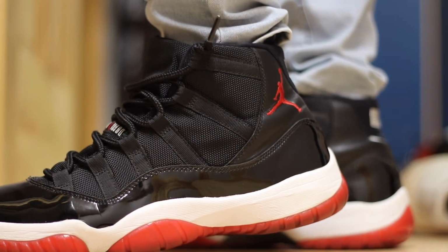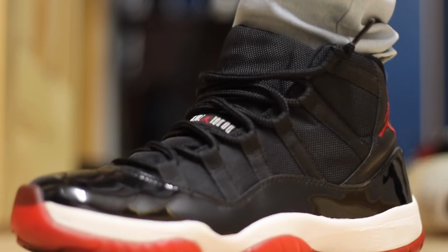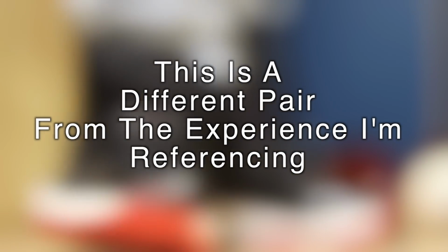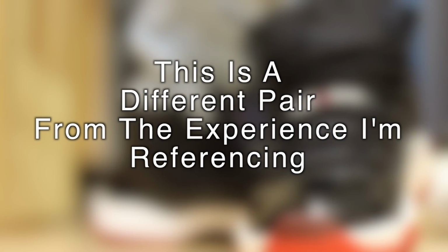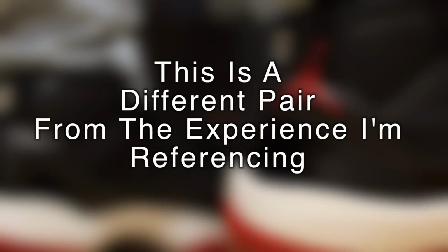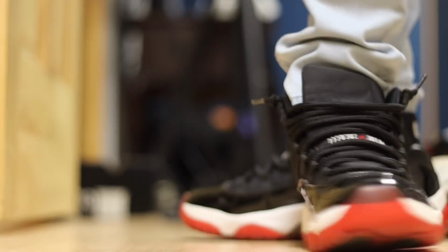So it's the Bread 11s, right? I love the way the shoe looks, but the reason I like them so much is because of what I went through to get them. When I was younger, like I said, I used to sell candy out of my locker. And you think it's like easy, right? You know, just selling candy out of your locker, no big deal. And this is how I saved up to get my first pair of shoes, which I wanted the Bread 11s.